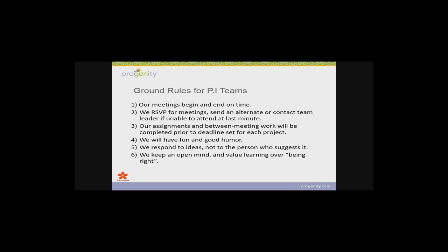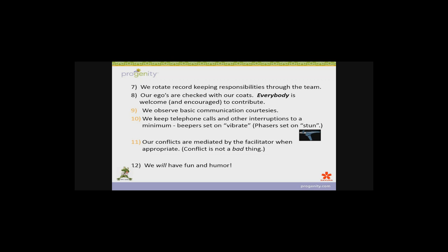Otherwise, projects will just drag and drag and drag because people don't get their part of it done. Life is too short. We will have fun and good humor. An open mind. Learning is better than being right. We're not point sparring here. We respond to the idea, not to the person who suggests it. Egos are checked at the door.